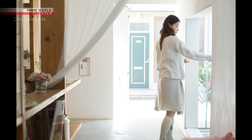However, when she started to use old clothing for material in school, she discovered its charm.